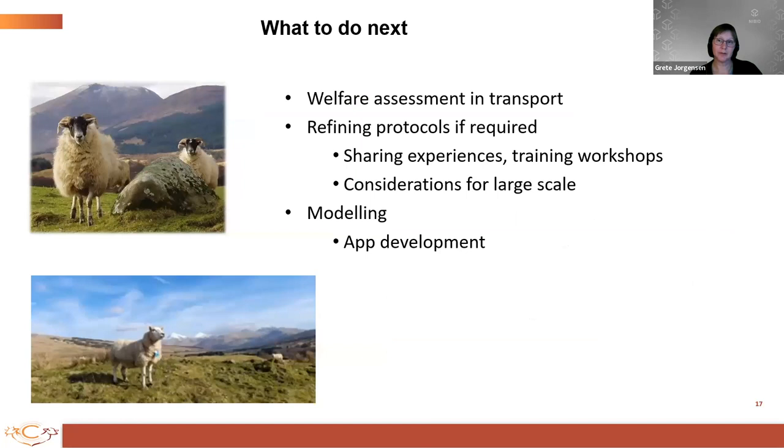Next, we will develop protocols and perform pilot tests for welfare assessment also in transport. We are collaborating with the other work packages on feedback and testing of the protocols and preparing for the large scale trials that will happen later. And just as a nice example, the biological information and welfare assessment data is aimed to be used for modeling welfare scenarios, for example, and future app development.